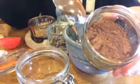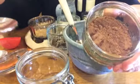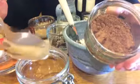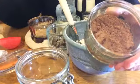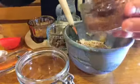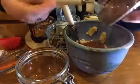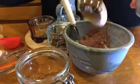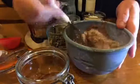Because the cacao powder is less sweet than cocoa, you will need to add something like maple syrup or agave syrup, or even just a replacement fruit sugar. I generally try not to use refined sugar because it speeds up the process of digestion and doesn't make them feel as full for as long. So I just add in 2 tablespoons of the cacao powder, and a little bit more there, and I mix that all around with my oats and my banana.